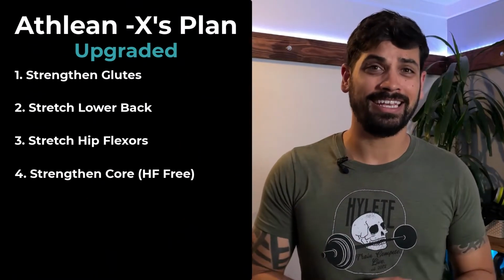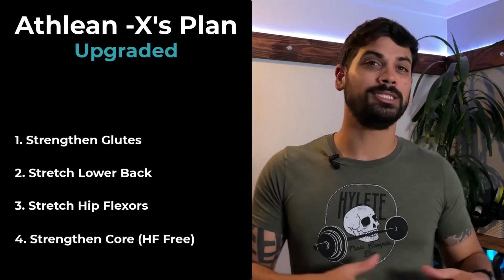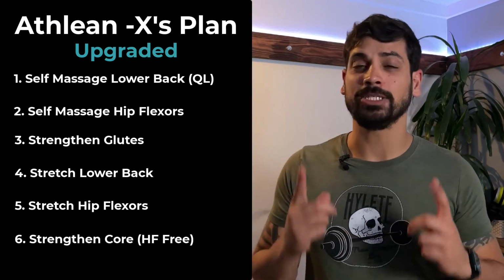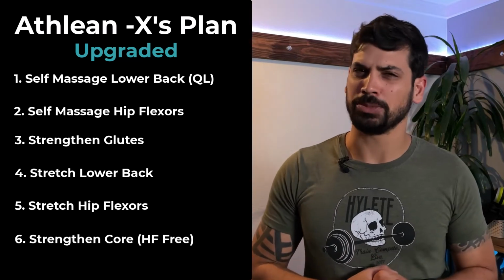This is basically what's happening to the QL and the psoas within the deep front line. So step one for this modified plan is to not strengthen the glutes, but to self-massage the quadratus lumborum first, and then the psoas, because let's be real, that bitch is probably tight too.